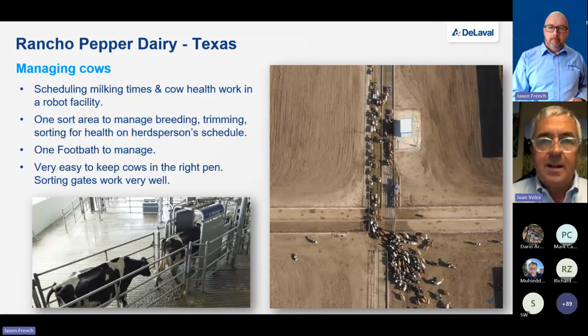And what I really like about this system, again, we talk about the breeding and trimming, but only one foot bath, and you manage the schedule. You don't have to change the routine at all. You just open one gate and they go through the foot bath. You close that gate the day that you don't want them to go through the foot bath. You're not disturbing the routine because you want them to go through a foot bath, like happens in the voluntary milking systems that I have seen.